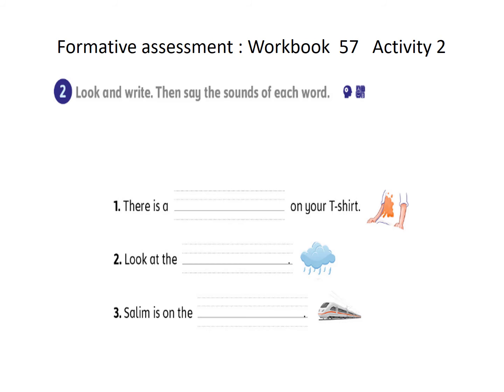Now we come to do the assessment, workbook page 57, activity number 2. Look and write, and then say the sound of each word. There is a stain on your t-shirt. What is the right answer? Yes, stain. Very good. Number 2, look at the rain. What is the right answer? Rain. Very good. Number 3, Salim is on the train. Very good.